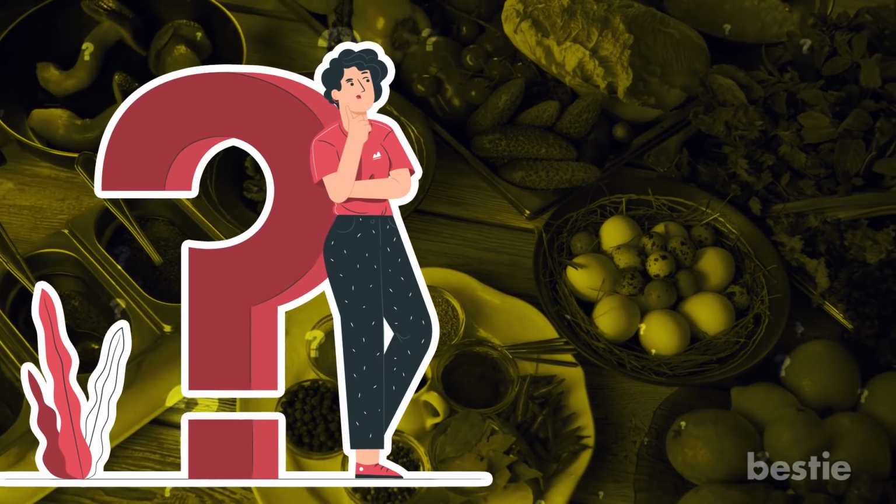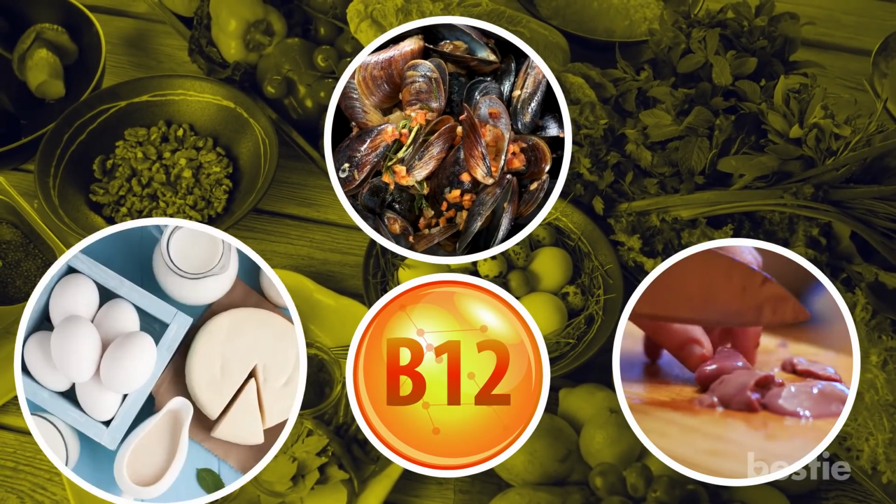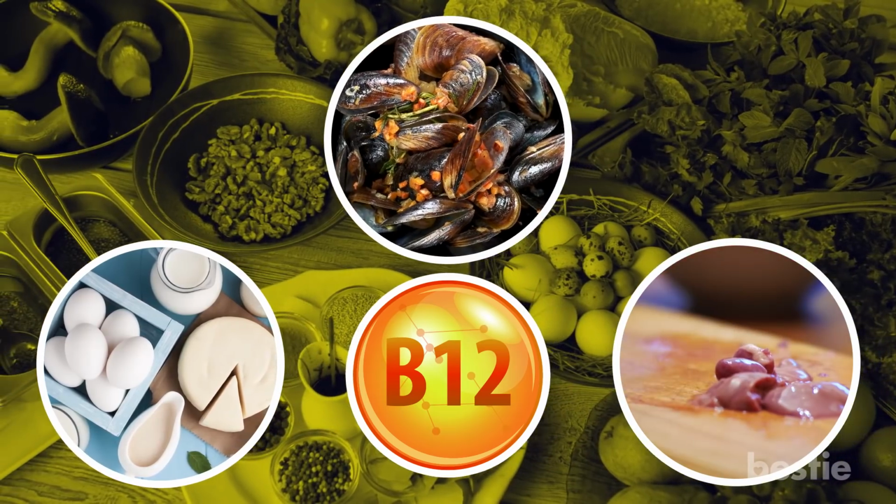So what should you eat to not get this deficiency? Shellfish and organ meats are the best because they offer you excellent amounts of vitamin B12. Eggs and milk products are also a good choice.